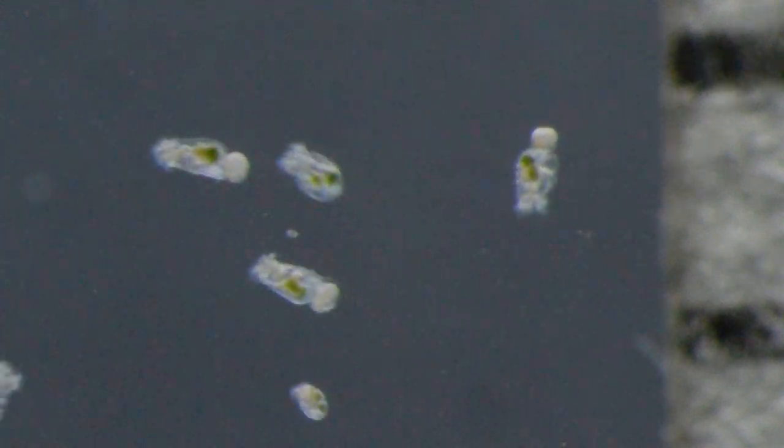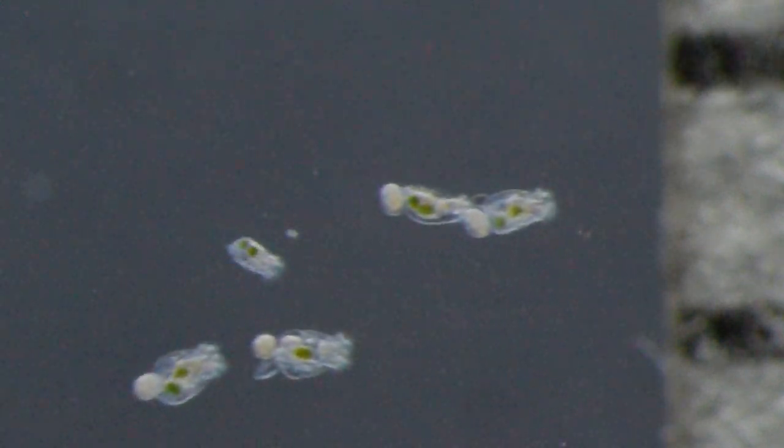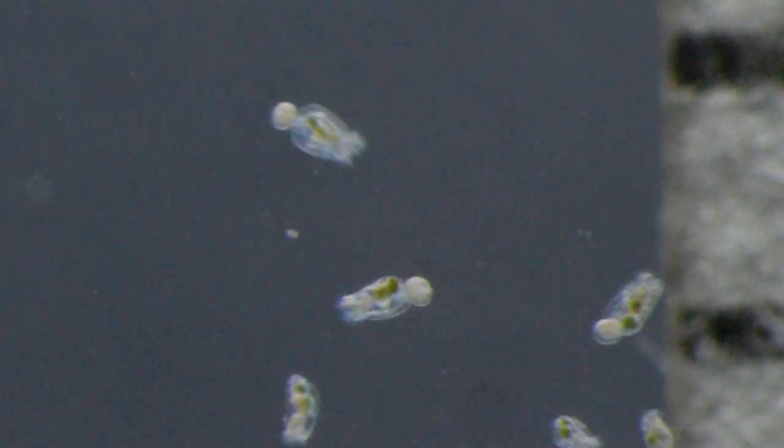As we saw before, some Brachyonyx are carrying embryos, but some aren't. The smaller ones tend not to be carrying embryos. Some adults are carrying an empty eggshell where their last juvenile hatched out.